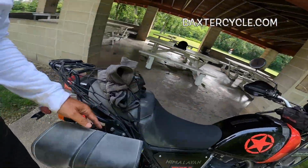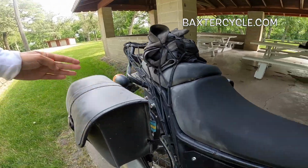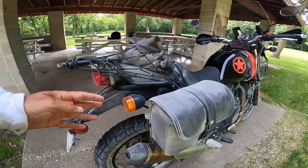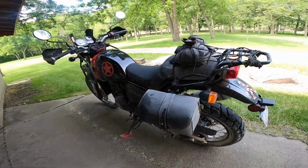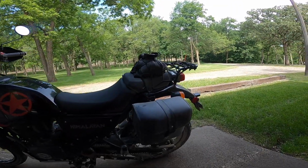I got these frames here from Baxter, baxtercycle.com, and those are the smaller frames. They make the larger ones. Everybody always gets the bigger ones, but I don't like those because they came all the way back here. You had to relocate your blinkers. They were for bigger bags. I did not want the bigger bags. I wanted small bags. My plans were not to take this on a 100-day trip. It was to take it on day trips, just single day trips.